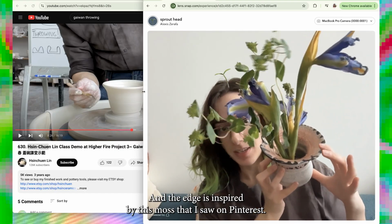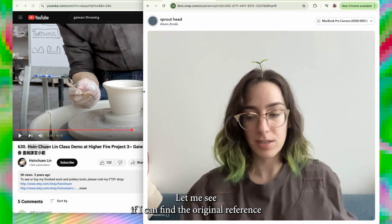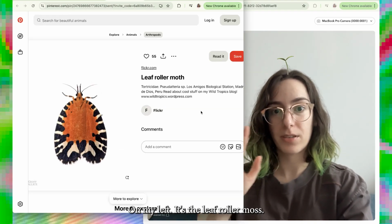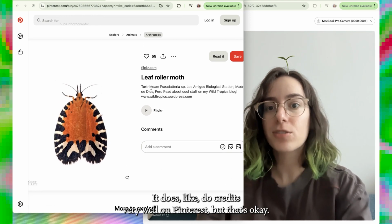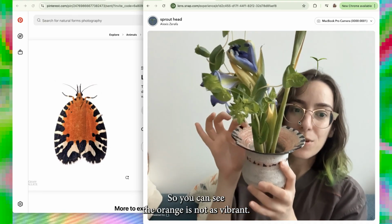And the edge is inspired by this moth that I saw on Pinterest. Let me see if I can find the original reference. All right, so here's the inspiration on my left. It's a leaf roller moth. This picture is from someone on Flickr. It doesn't do credits very well on Pinterest, but that's okay. So you can see the orange is not as vibrant.